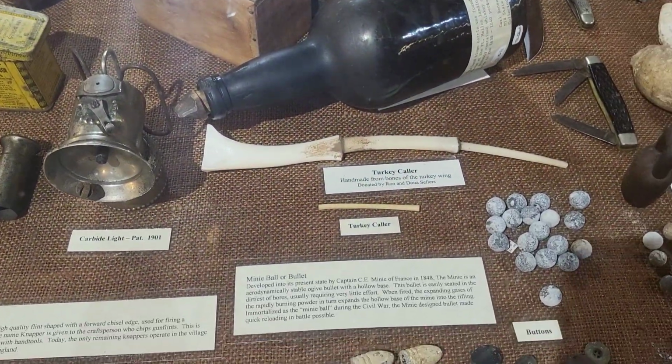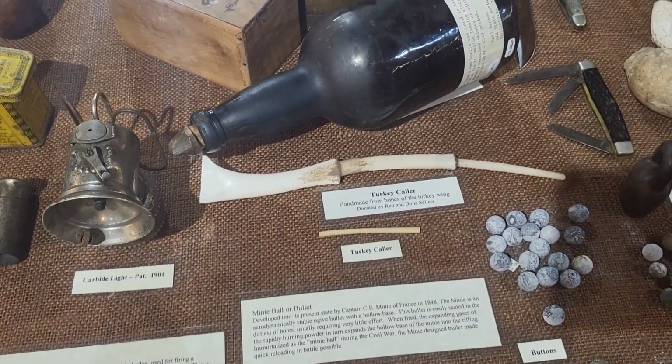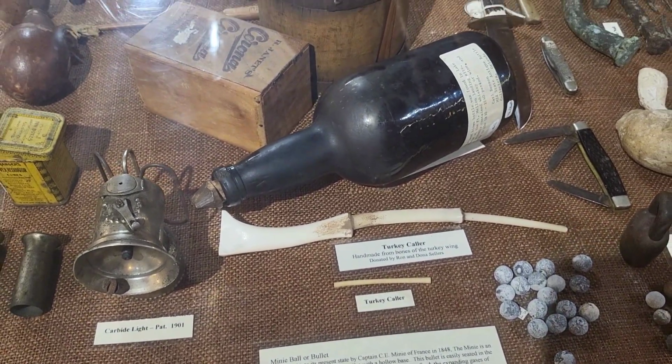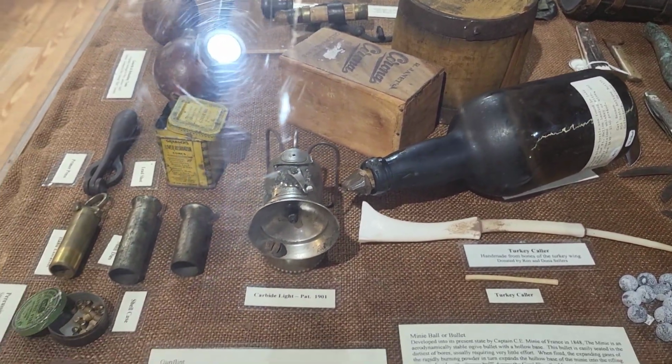There's another turkey collar right there. Turkey collar, I need one of those. Come give me your legs, your beautiful drumsticks.